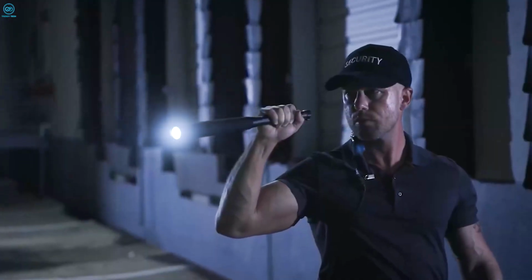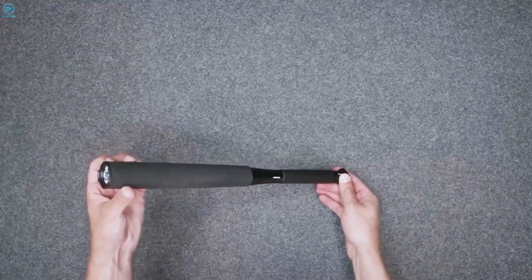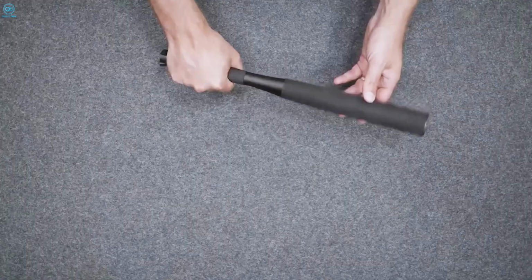Whether you're navigating through low-light areas or need a reliable tool for personal protection, the Batl 1500 stands out as an essential part of any prepper's gear collection.